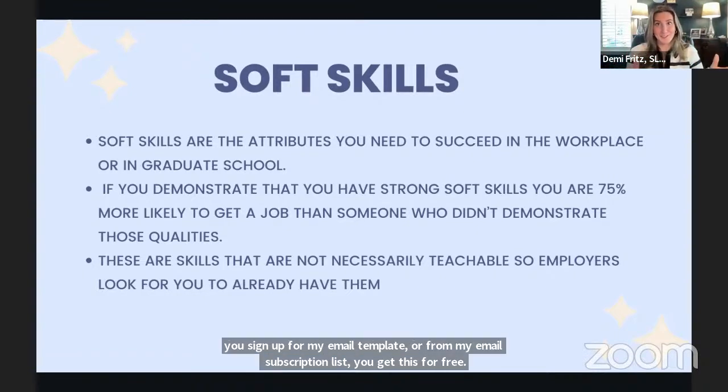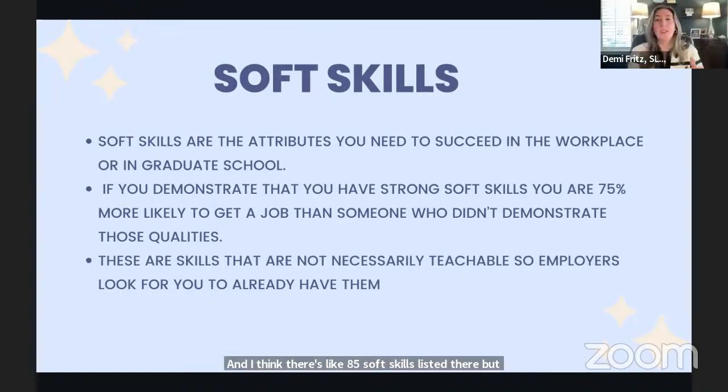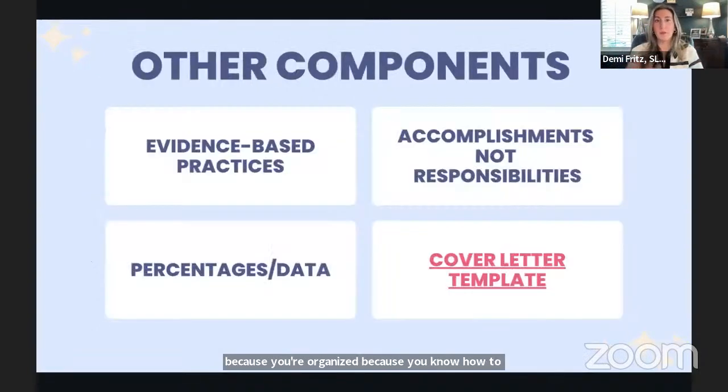Lots of digging on soft skills. But it's really important to incorporate those into your resume. It really shows the employer that you are going to be able to do the job well, not just because you're really smart, but because you can be on time, because you're organized, because you know how to connect with people. Those are all really important parts of our job as well. Okay.